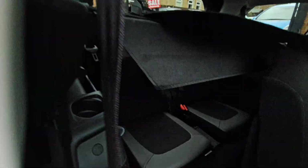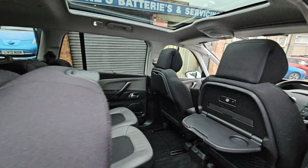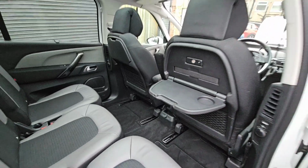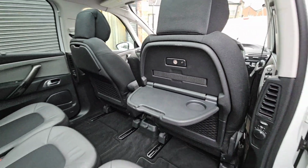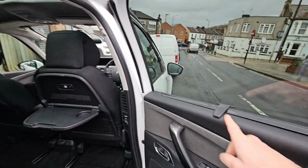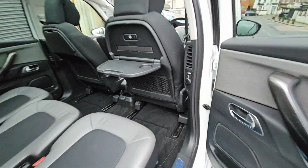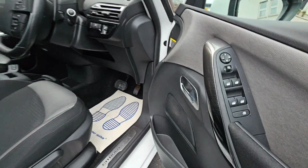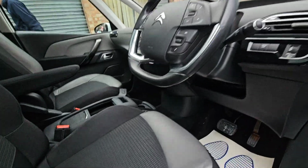You can see the rear seats are in good condition. This table will fold away if you don't want it. There's a little light there as well. When the ignition's on, you push this, the light will turn on. Blind this side as well. Separate heater control in the rear. 4 electric windows, electric mirrors. Has a massage seat as well, this side, the driver's side.